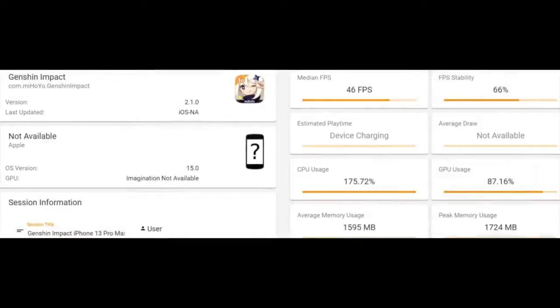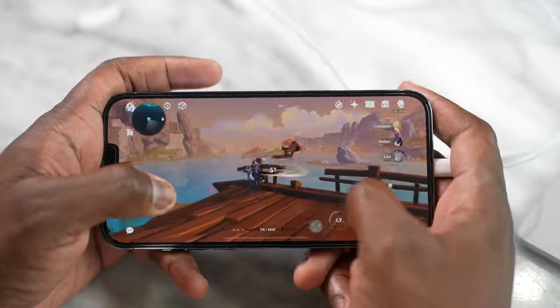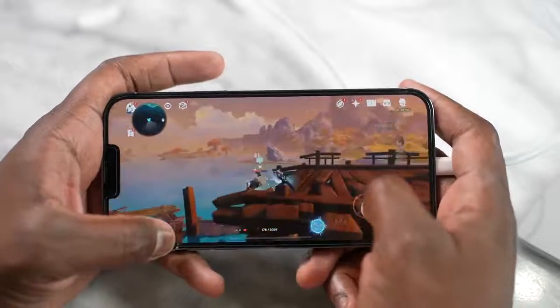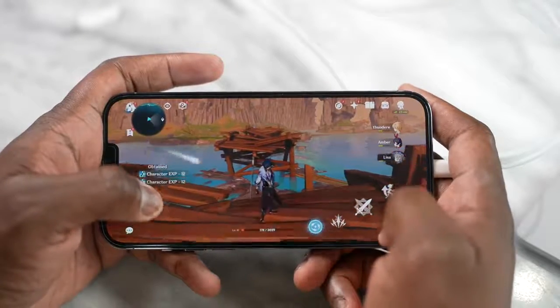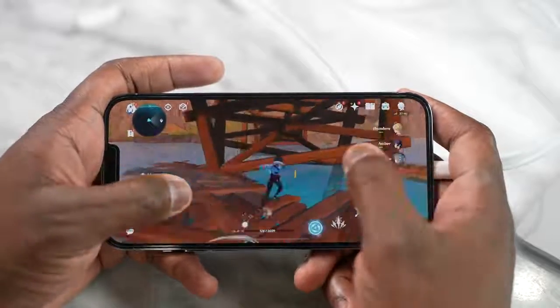And my FPS at the end of that 30 minute gameplay session was between 46 to 48 frames per second. At the beginning of my gameplay session, it was closer to 60, about 59 to 60, and it gradually dropped down. Within 10 minutes, it had dropped down to 50 frames per second. So that's just something to let you guys know, at least within that 10 minute time frame.